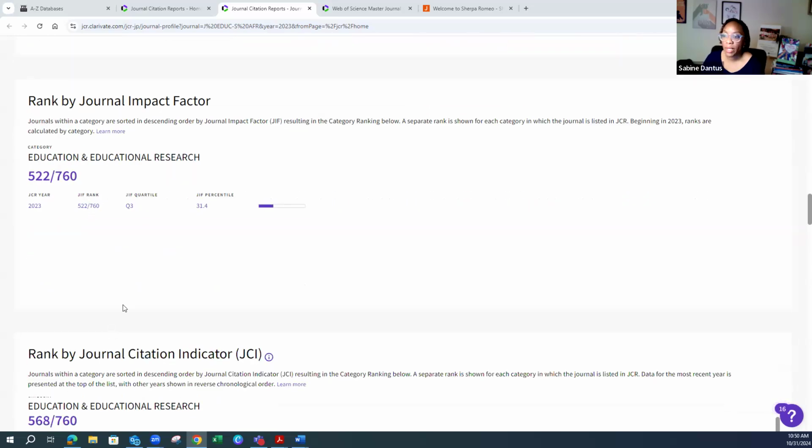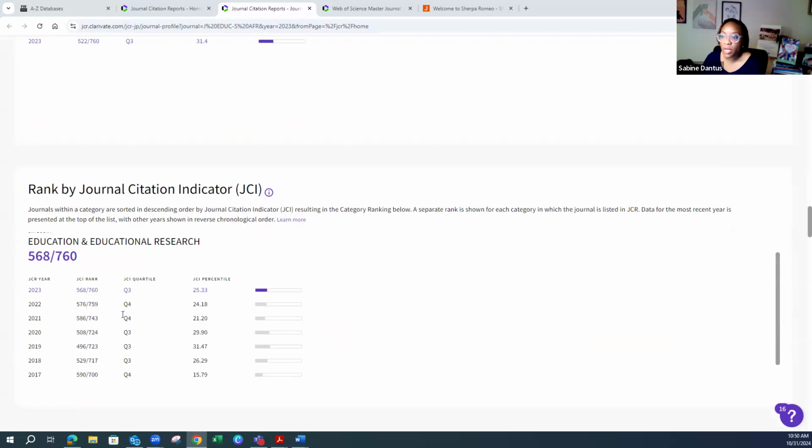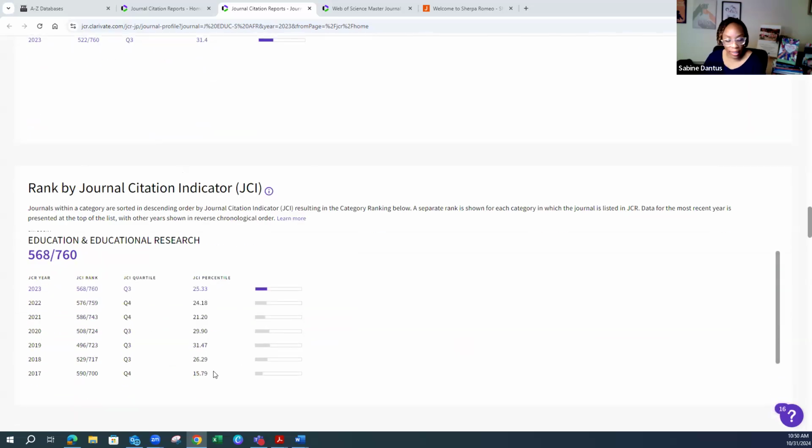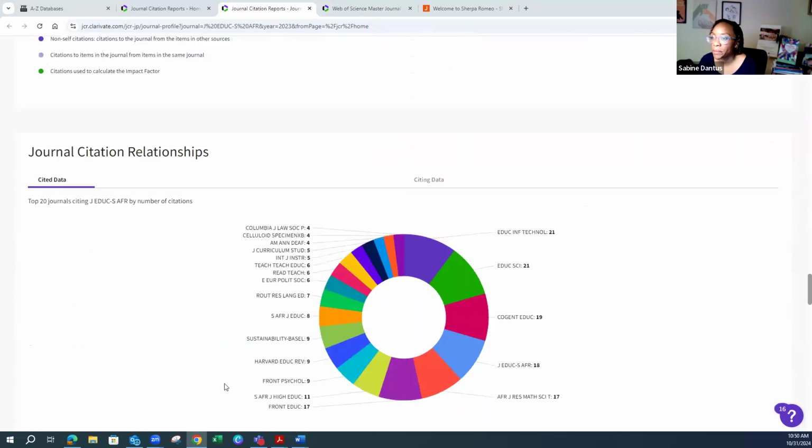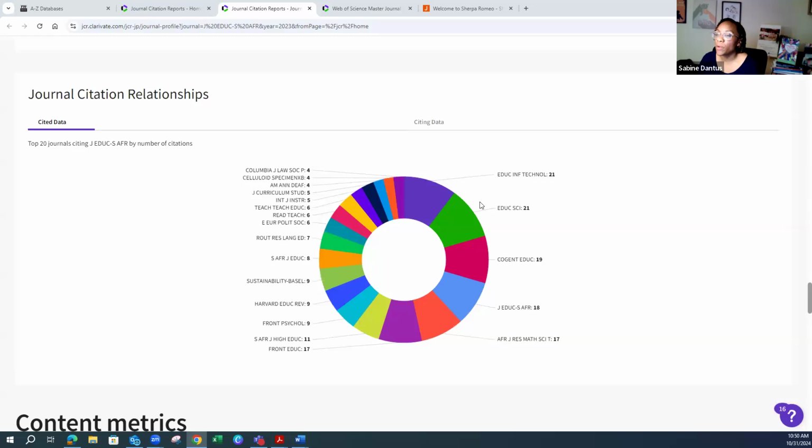So that's the rank that they're in. It also has all these other metrics that you can look at as far as your 5-year impact factor. Let me see if I can find that in the bottom. And you could look at the other top 20 journals that are citing. So let's say you've been reading a lot from this Journal of Education. These are the top 20 journals that are citing Journal of Education. So as you can see, this is related. So this is how you can start searching too.